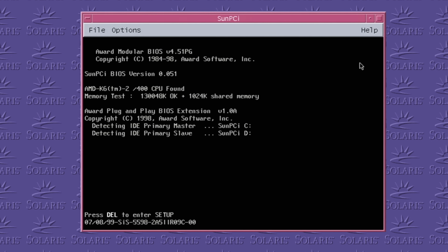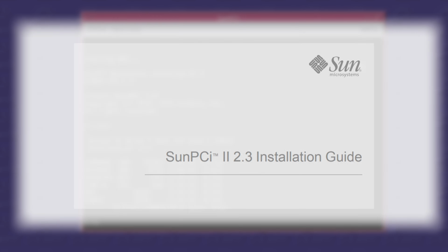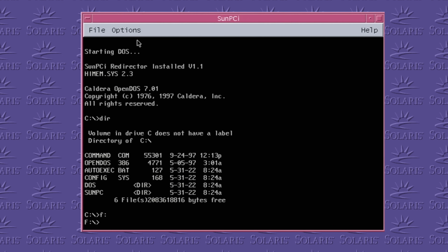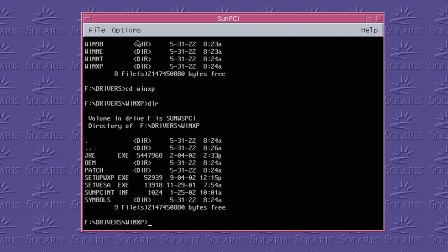I was starting to lose hope, but out of curiosity, I decided to look at the driver package for the SunPCI's successor, the SunPCI 2. Sun's marketing was really stretching themselves thin on this product line. My hope was that there was a Windows XP setup utility similar to Setup W2K, which would have provided some insight into getting this to work.